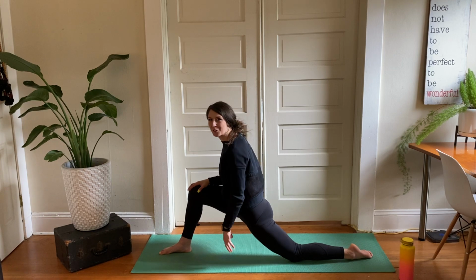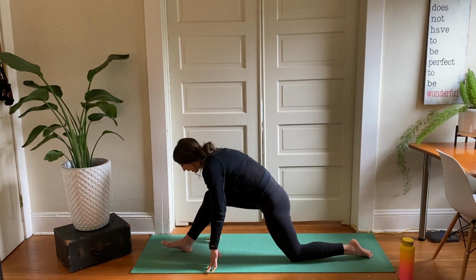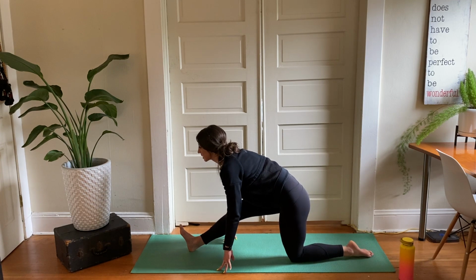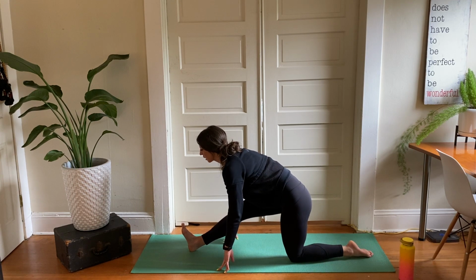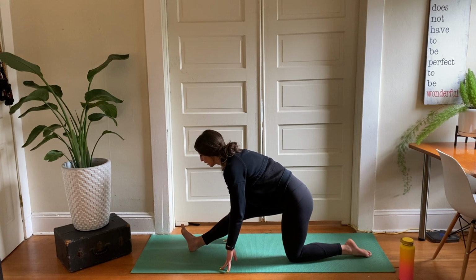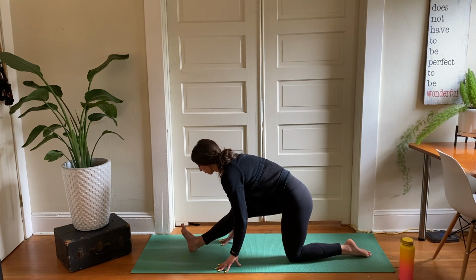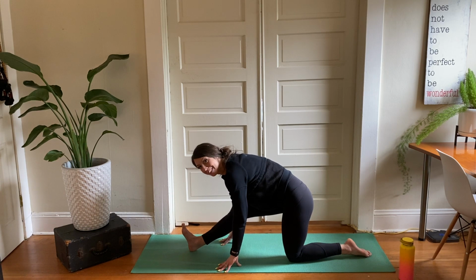Release, hands to the floor, straightening out your right leg, lift those toes, feel that hamstring stretch, lift the chest. Take 5 deep breaths. Trying to drag the heel towards you, reaching that right hip bone back. Let's take one more deep breath. Love that stretch, feels so good.